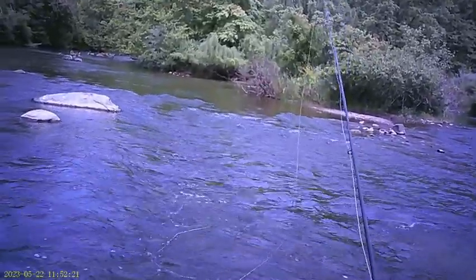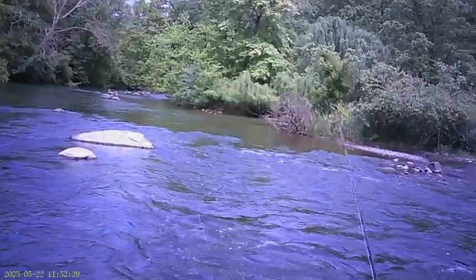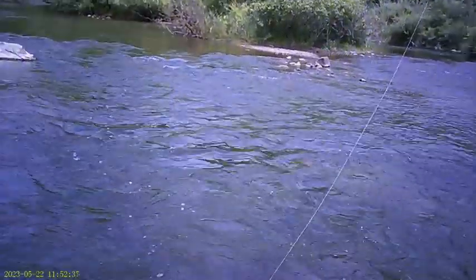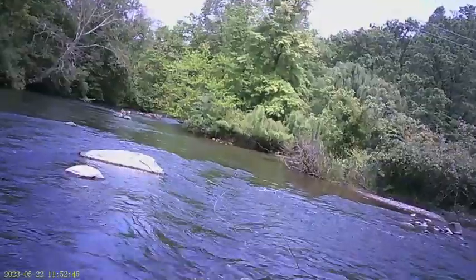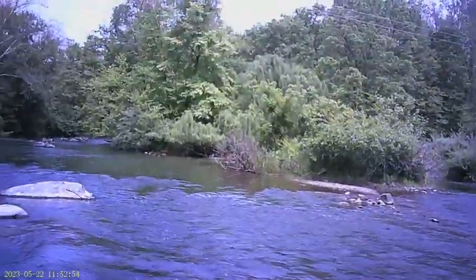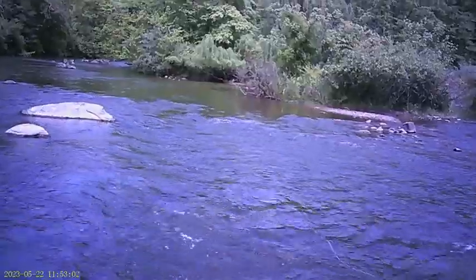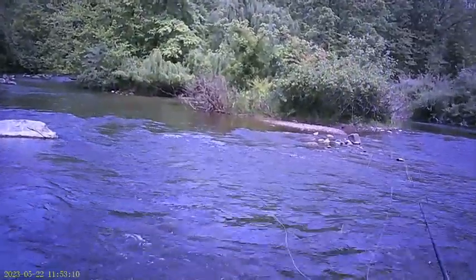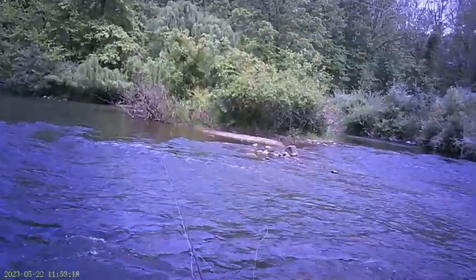Makes me think the pheasant tail I'm using is too small. I mean, it was a very fishy looking spot. So far, it seems like he's laying in there by himself.